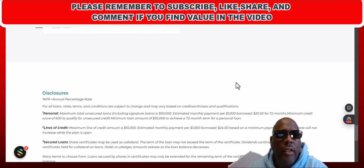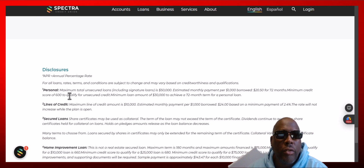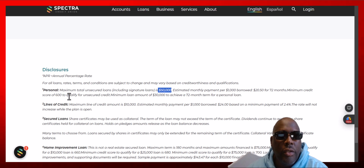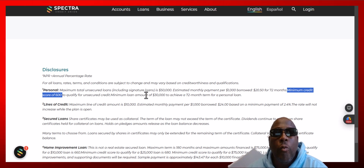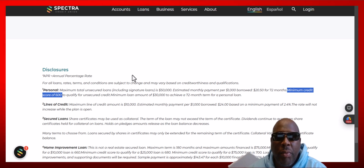All right. Now, the next lender we were talking about is Spectra Credit Union. Okay. And it pulls Equifax as well. As you can see here, with their personal loan, the maximum loan amount is up to $50,000. All right. Now, here's the thing about it. I want you all to really pay attention. What does this say here? Credit score, right? Minimum credit score has to be at least a 600. A 600, guys. That's the reason why I would definitely tell you, if you're able to join Spectra Credit Union, this would definitely be one of the ones. It's low hanging fruit because it's only a 600 credit score.